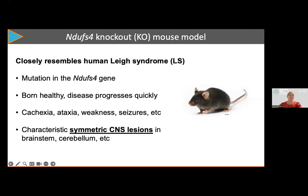Our lab primarily uses the endospore knockout mouse model of Leigh syndrome for our studies. This is a mouse model that closely resembles human Leigh syndrome. The mice have a mutation in the endospore gene, which has also been shown to cause Leigh syndrome in human patients as well. Like most human Leigh syndrome patients, the mice are born healthy, and then they start to develop disease that progresses very quickly.